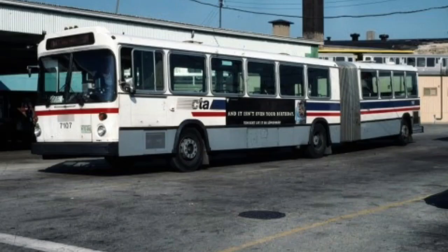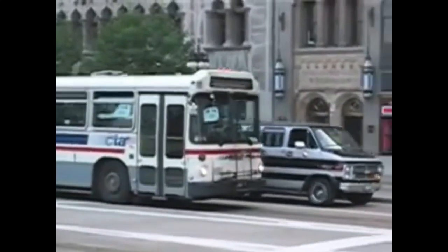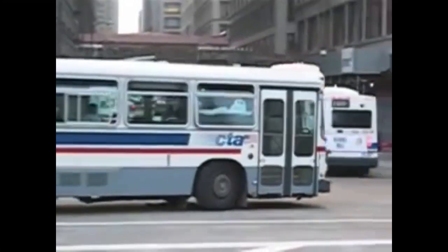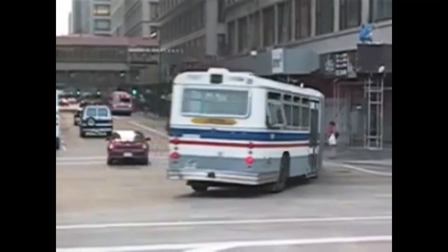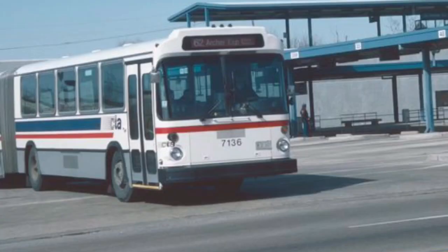And now we move forward to the 7100 series. In 1983, the CTA ordered 145 additional 55-foot-long articulated buses from MAN. Unlike the previous order of 20 buses which were built in Germany, the 7100 series buses were assembled at MAN's American plant near Charlotte, North Carolina. The 7100 series would be the last CTA buses to include air conditioning until 1991. Due to funding constraints, the CTA decided to eliminate air conditioning in future bus purchases.